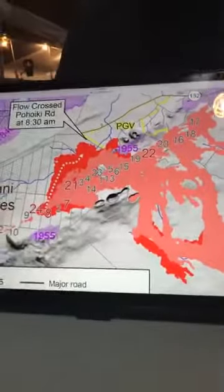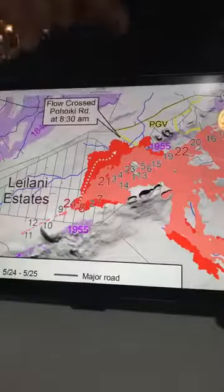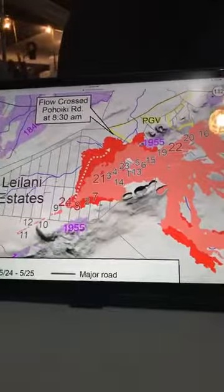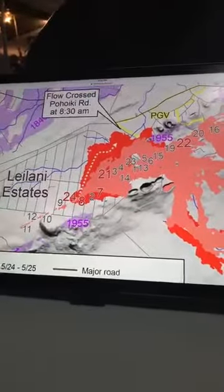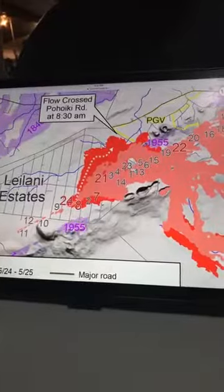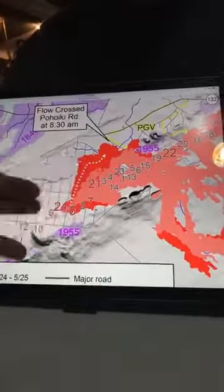Alright guys, here's the map that was put out earlier today, and it shows the big flow from last night. There's this big white arrow coming over here that went really fast. What I was originally saying was that we thought it might have been a pond overflow, but it turns out that the vent actually opened up and maybe just focused the lava coming out of one spot instead of the other ones that were happening.